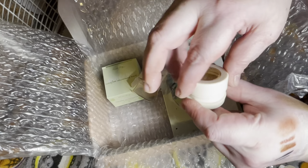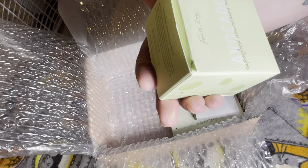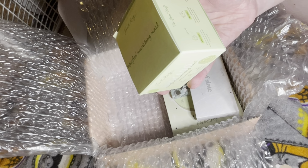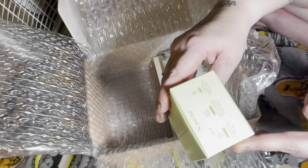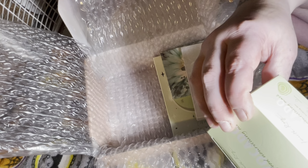Okay, next, we're going to go with this. This is Fourth Ray. This is their sister company. This is where they have all of their skincare. And this is the Avocado Superfood Nourishing Mask. It says, extra AF, avocado is known to be rich in exfoliants and essential fatty acids. It says, matcha is known to replenish skin with vitamins, minerals, and phytonutrients. I think that's how you would say it. And then kale is loaded with antioxidants, including vitamin A and vitamin C. It is for healthier looking skin. It's softening, refining, and nourishing.